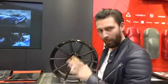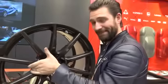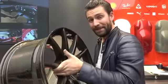So I wouldn't normally start the launch of a new car video by the wheel. However, I'm sure you can tell by the way that I have effortlessly picked this thing up, that I would say this new carbon fiber wheel is the embodiment of everything the new 488 Pista is all about.